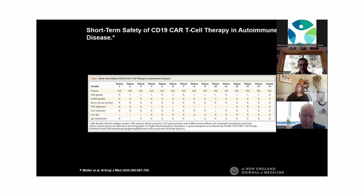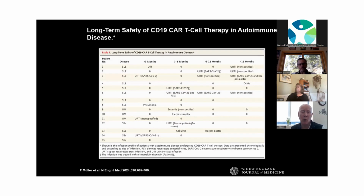And then tocilizumab and glucocorticoid therapy is given to patients with CRS and/or neurotoxicity. You can see here that only a minority of patients actually were treated for neurotoxicity or CRS. And then long-term toxicity, looking out beyond 12 months, but looking at 3 months, 3 to 6 months, 6 to 12 months, there really were not significant issues identified with respect to longer-term follow-up in these patients.